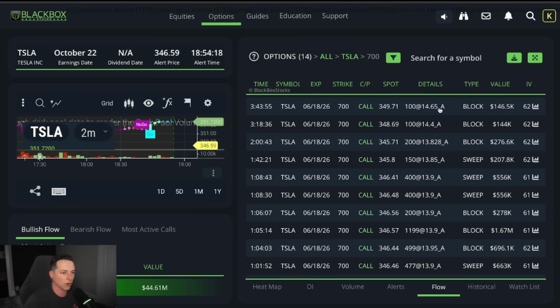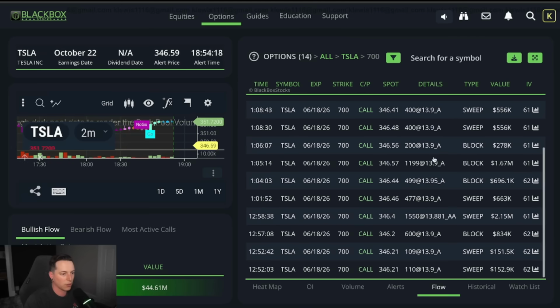And then we want to see urgency. Now, the way that we see urgency is through this letter here at the end of the detail. So if it says _A or _AA, it means that they are buying above the ask. And this is very important because it means they are overpaying. And when you're overpaying with 10, 20, $30 million, it shows that you really want to get into the position as soon as possible. So much so that you're willing to lose money just to get into the trade. And that's exactly what happened here.